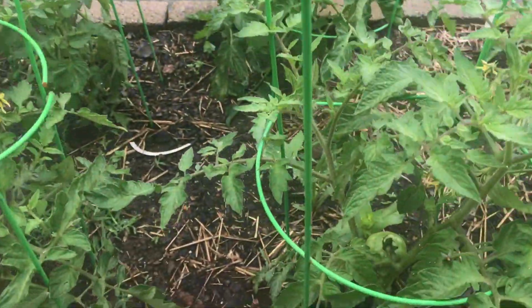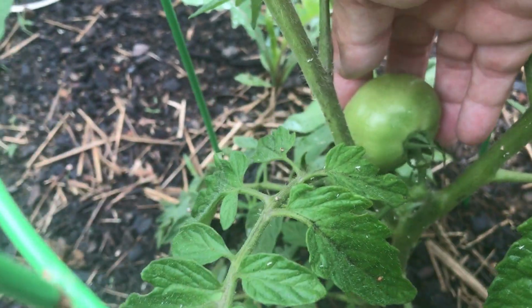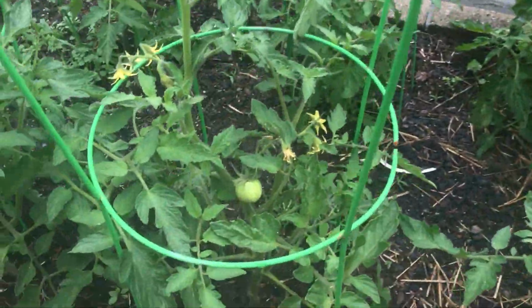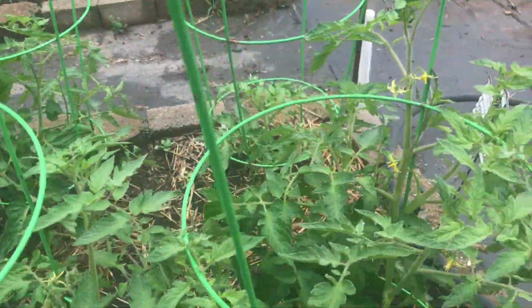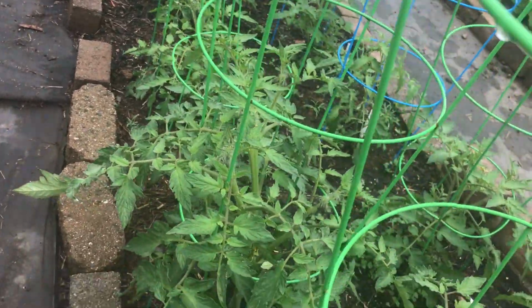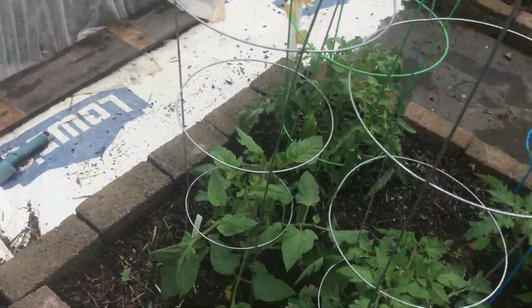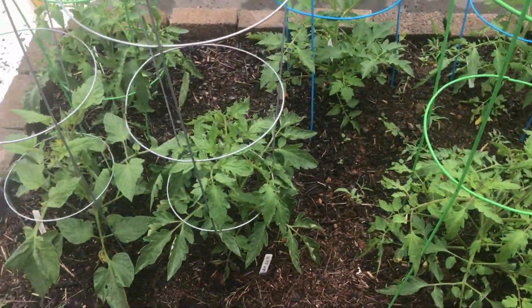There were 2 tomatoes here, but this one looks like the only one. The other one fell off, but there's another one down here that's starting to grow. It's very exciting. There's another one. So I'm going to have to get in here and get the ones off the ground. You don't want them to touch the ground, especially when it's wet. It could give them diseases, encourage blight. So I'm going to take those off, but I'm so excited.